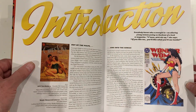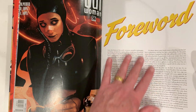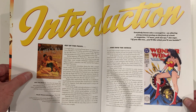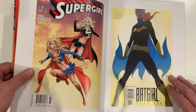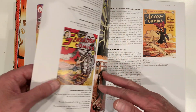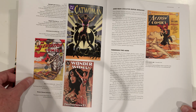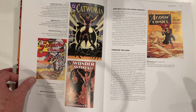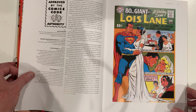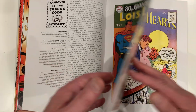And then after the foreword, Louise Simonson takes over. And this is pretty much what the book is, just example after example of really boss DC cover girls art with Louise Simonson talking about them throughout the ages. So it's from the very beginning. I remember this book well. I remember getting it as a young man of probably 8 years old, the all wedding issue.